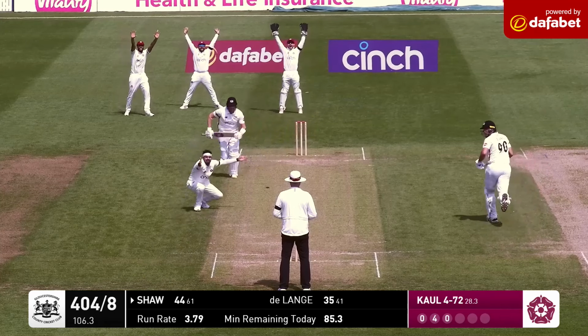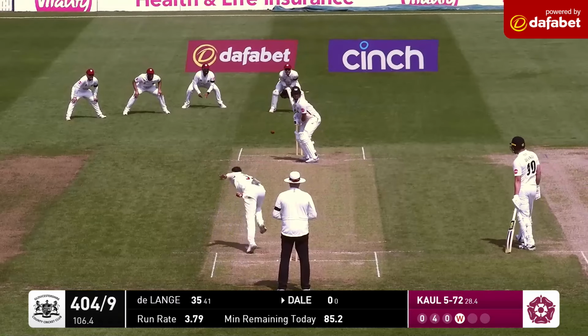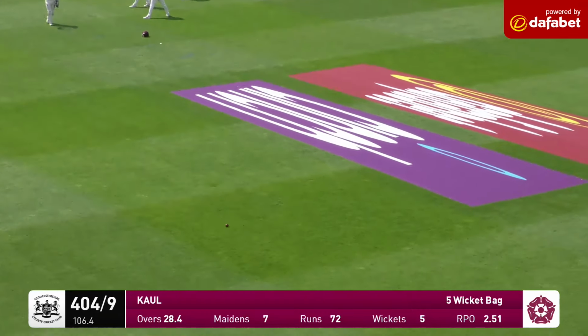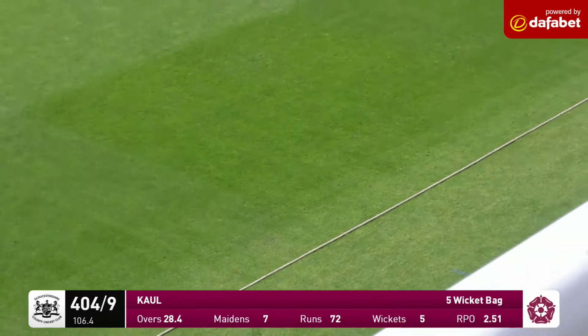Down the leg side, appeal for LBW, and it's been given. Josh Shaw has got to go for a fantastic 44. Great 5. After a lot of hard work, Siddharth has got his 5th wicket for Northamptonshire on debut. That's gone down the leg side. He's got bat on that. He'll get off the mark straight away with a 4 down through fine leg.